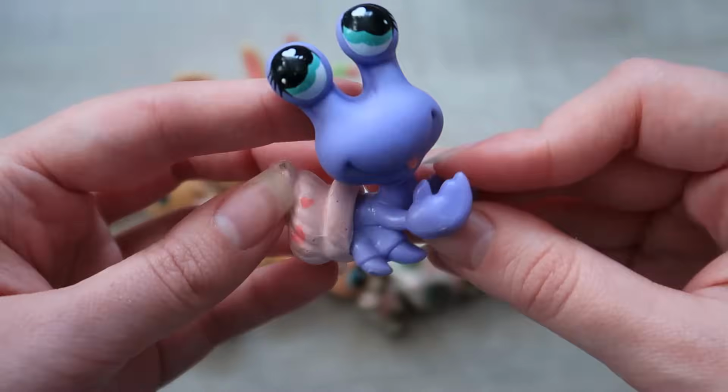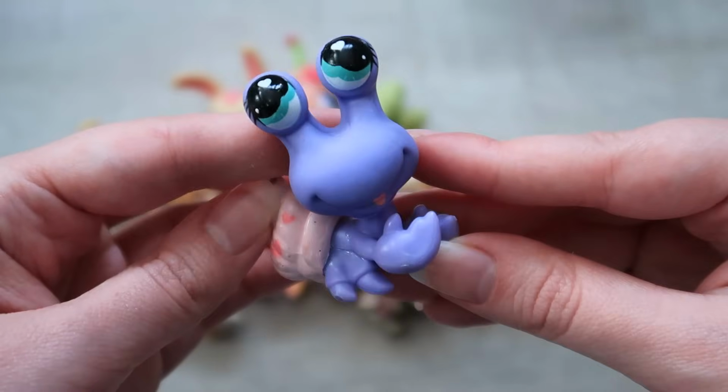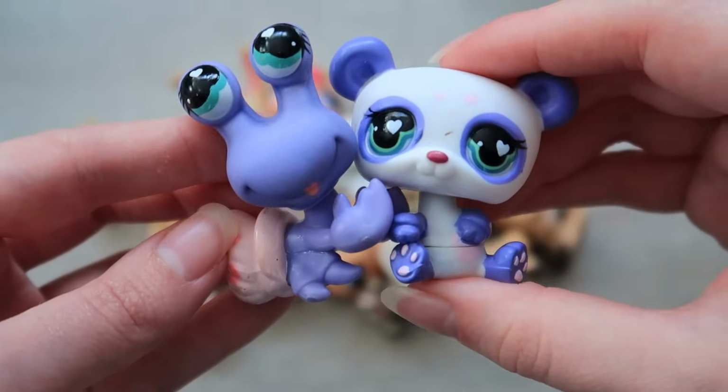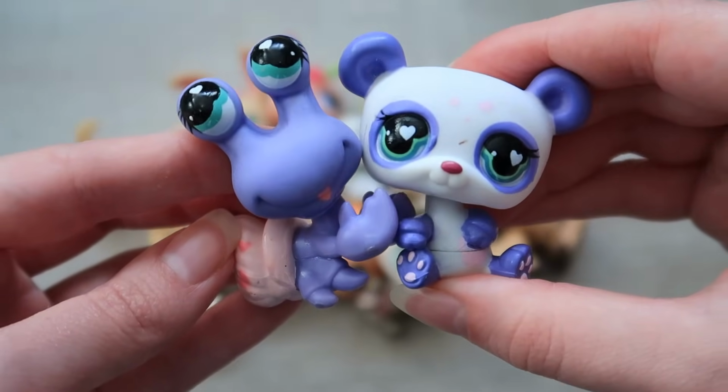And I'm so happy to have this one because she's serving like mother. Like the hearts on the shell, the heart eyes, the lipstick, yes. Got these two little babies together now. I really want to get all the Valentine's Day pets eventually.